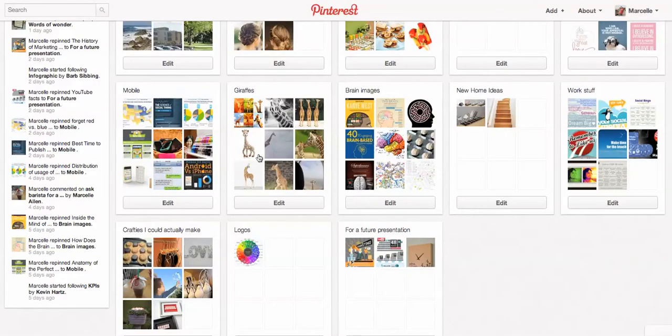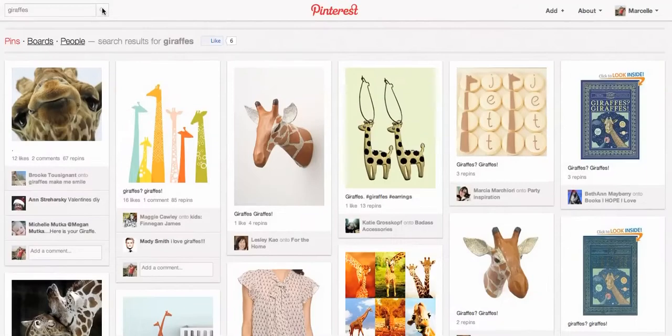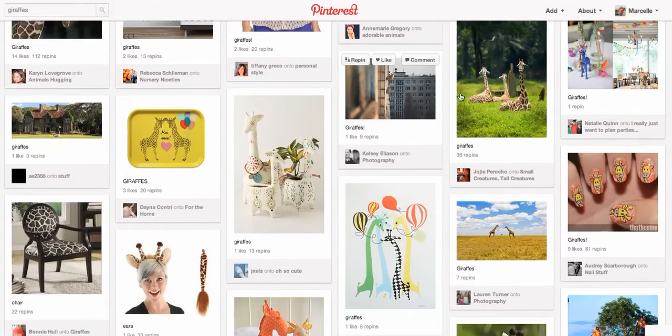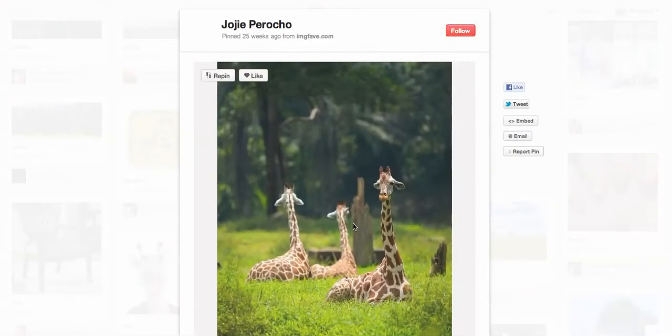So my favorite one is Giraffes. I want to show you how to do search real quick, and there's a little search bar up here. If I were to just search for giraffes, I could go in and find more giraffes. So look at these great pictures all across, people all over the world pinning and sharing their own giraffe photos. How great is that? Oh, I love it.